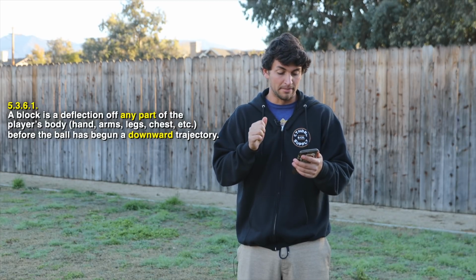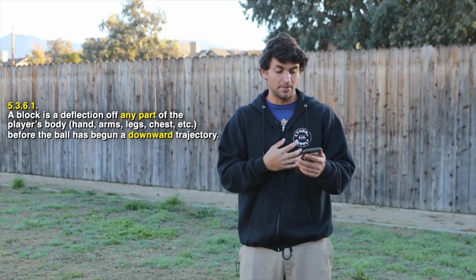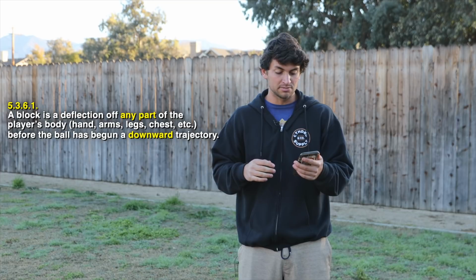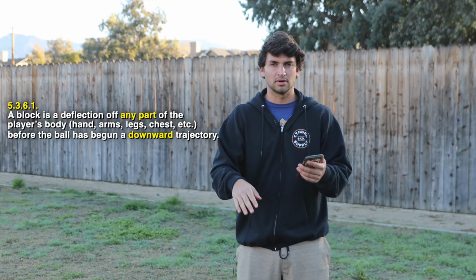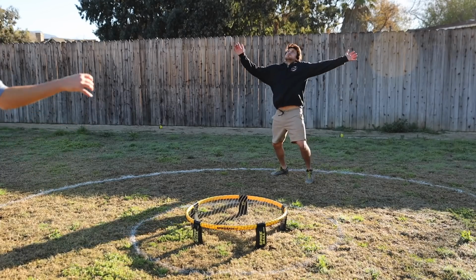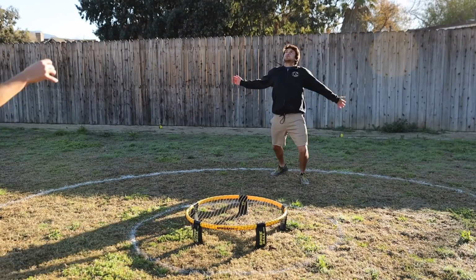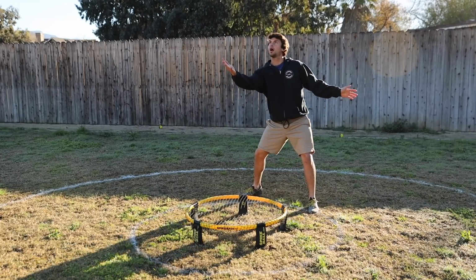One more rule real quick, and then we're gonna talk about it. A block is a deflection off any part of the player's body, hand, arm, legs, chest, etc., before the ball has begun a downward trajectory. So in really basic terms, Preston terms, if you are inside the 7-foot circle or on it, and you get that first body touch, it could be off anything, doesn't matter, you're able to pursue and go get a second touch on the ball. And again, it's treated as a second touch. It's not that you just get free touches galore.